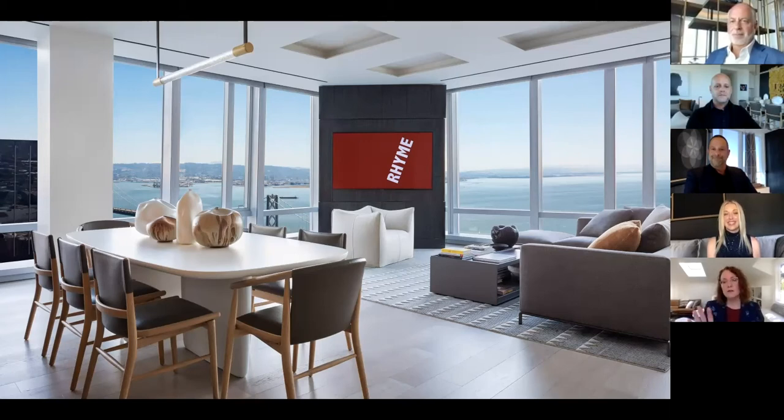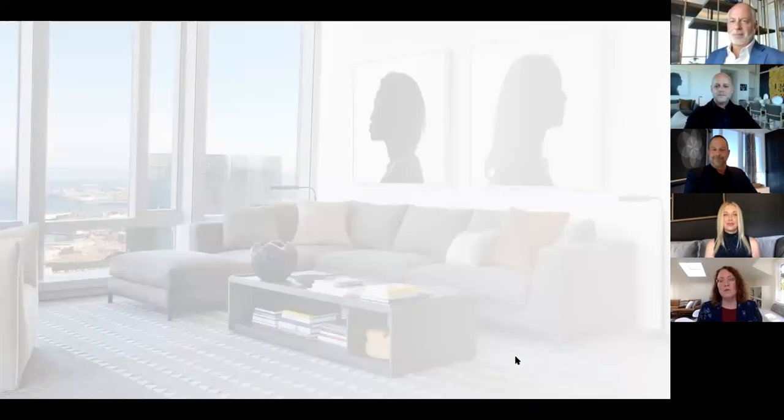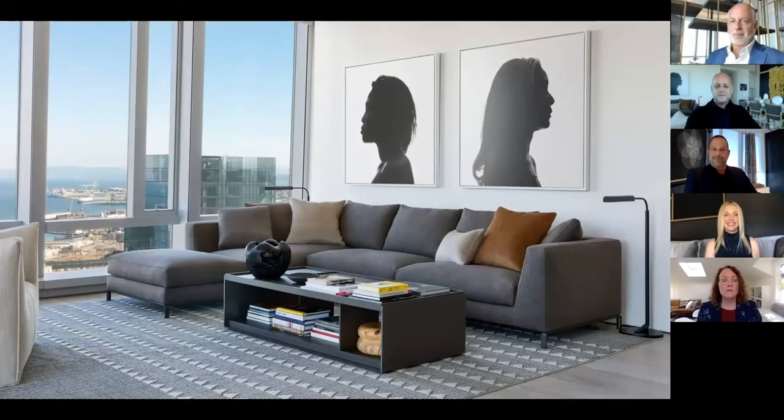Now, if we pivot around and we look back toward the sofa, we see an artist that is well known and beloved in the Bay Area. This is Erica Demon, I believe. That's right. The work on this wall, these two photographs, are by Bay Area artist Erica Demon from her Silhouette series. These are large-scale photographs of contemporary African-American women depicted with imagery that's based on 19th century style portraits.